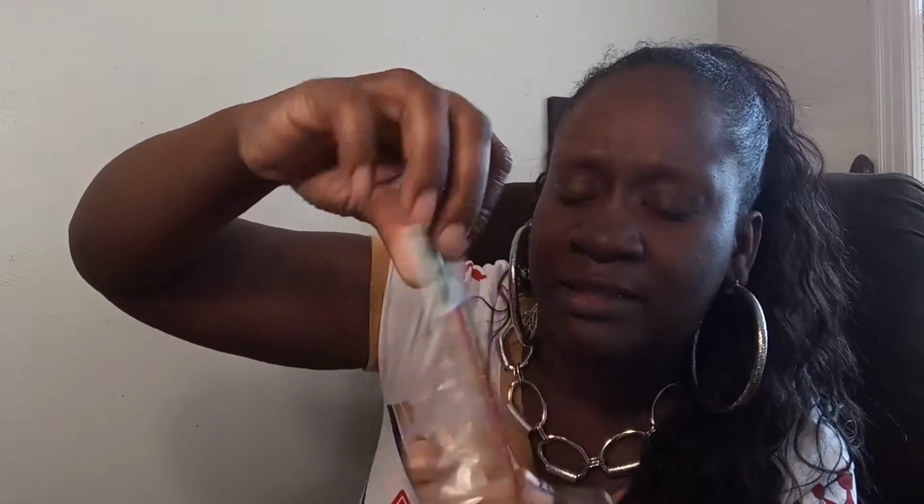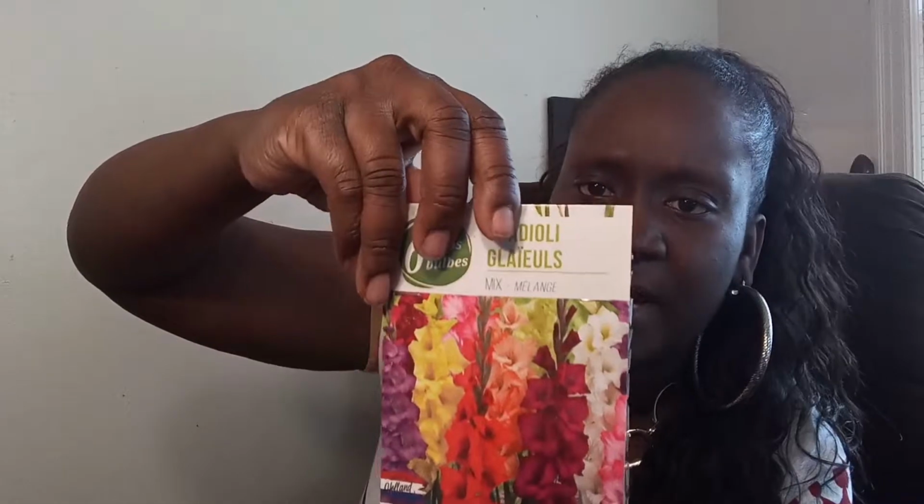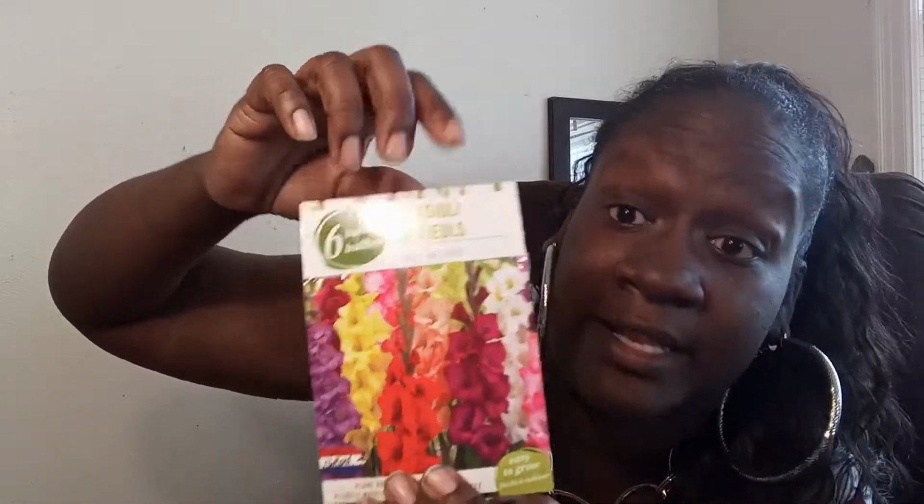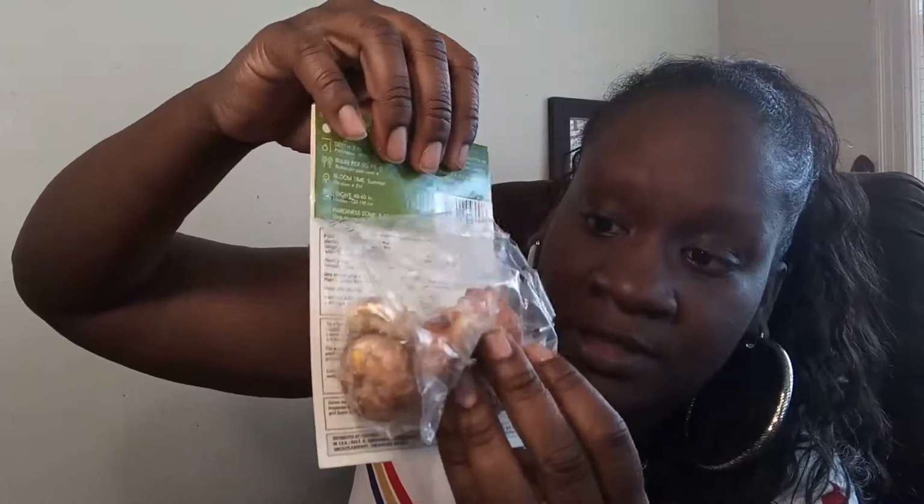Yep, it is. Also from Dollar Tree. Getting ready for the spring. Got some bulbs. I thought these were called snapdragons, but I may be wrong. They might be something else. Oh well, maybe this is the name of them. I'm not even going to try to pronounce that because I'm probably going to say it all wrong. Gladiolus, I don't know, but this is something. It's the bulb ones. So this is something me and the kids are going to be working on planting this springtime.